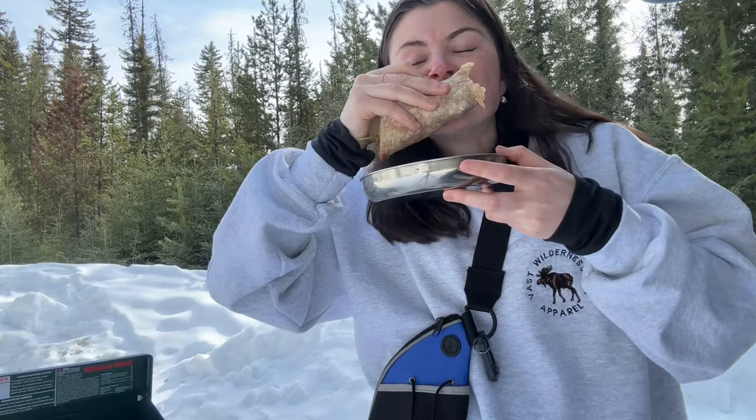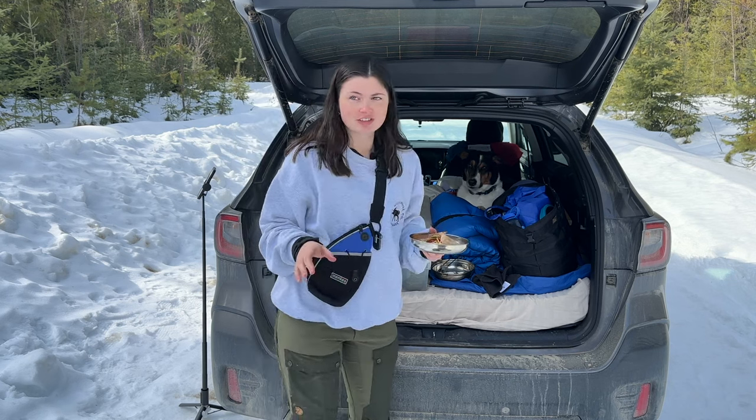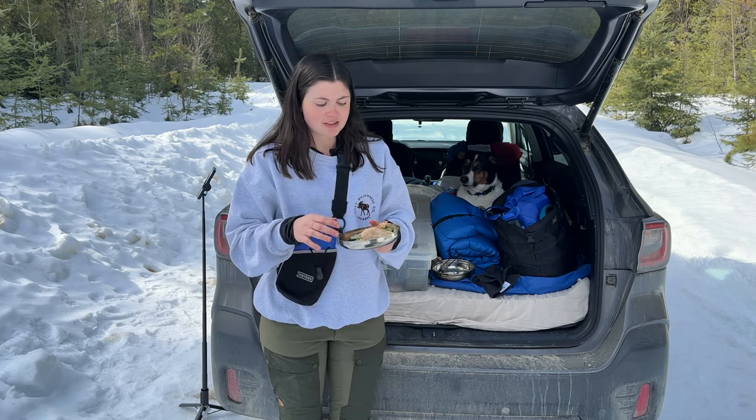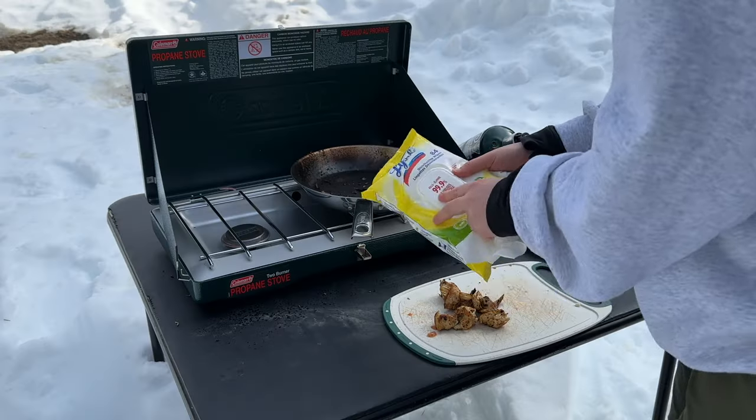First bite. That's bomb. This entire time, I've been on constant lookout for any animals. Cougars, bears.